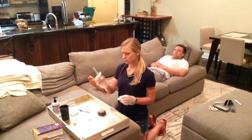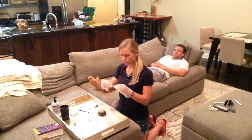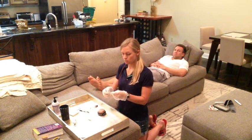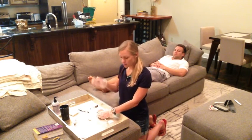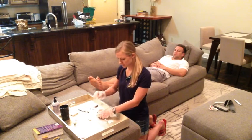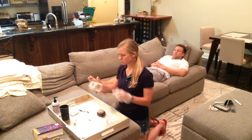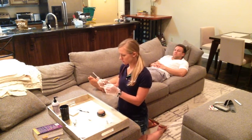All right, so we're gonna take the medication and take our alcohol swab to the injection site that I had said, making sure that we have gloves on. We would take the alcohol swab and wipe from the inside to the outside. We'd clean the site, dispose of the alcohol swab, and then take the needle. Be careful not to touch the plunger. We would uncap the needle.